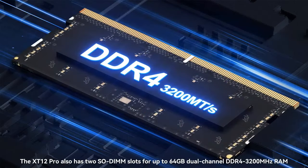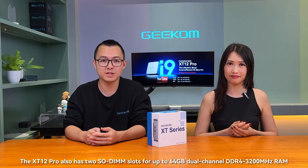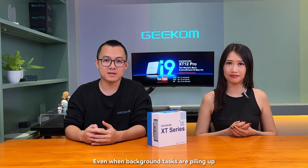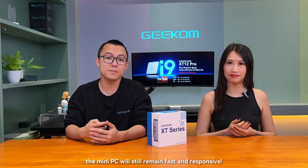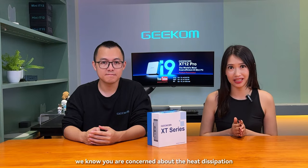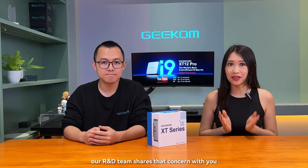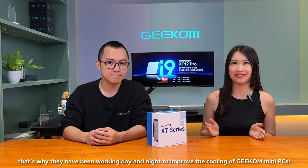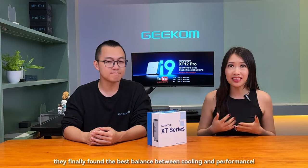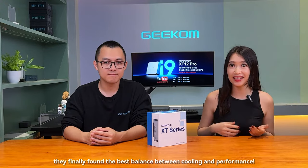Sure, the XT12 Pro also has two SODIMM slots for up to 64GB dual channel DDR4 3200MHz RAM. Even when background tasks are piling up, the mini PC will still remain fast and responsive. Besides RAM and SSD, we know you're concerned about heat dissipation. Well, our R&D team shares that concern with you. That is why they have been working day and night to improve the cooling of GEEKOM mini PCs. After countless tests and refinements, they finally found the best balance between cooling and performance.